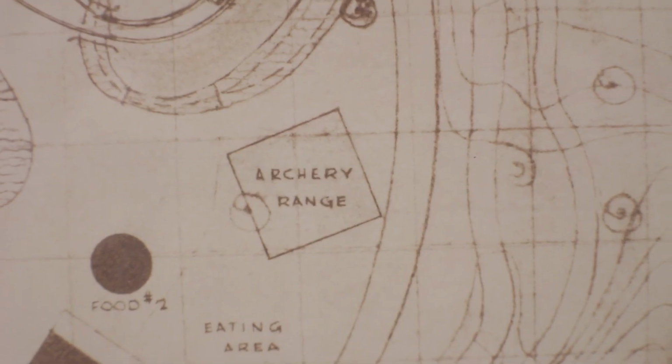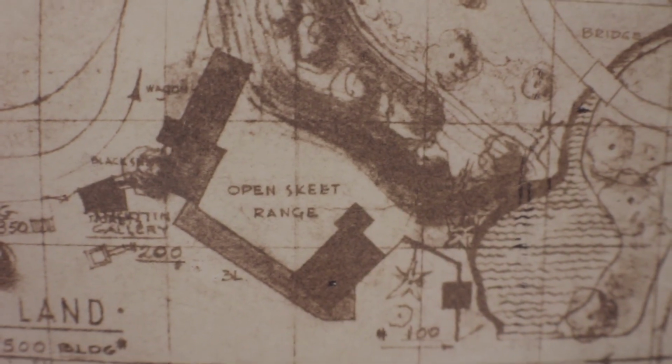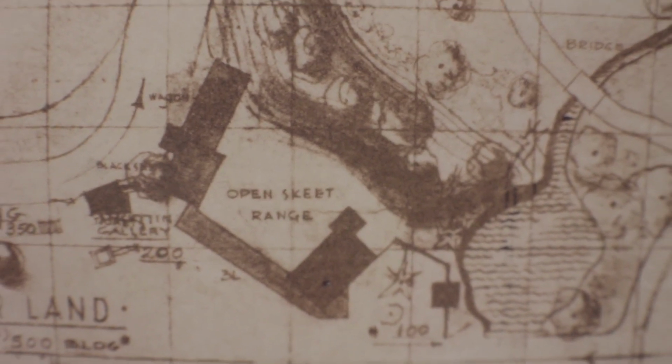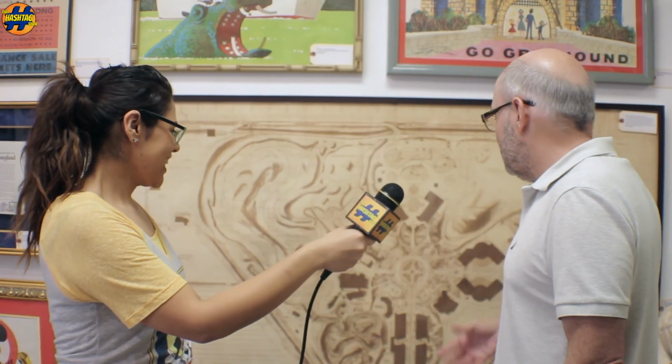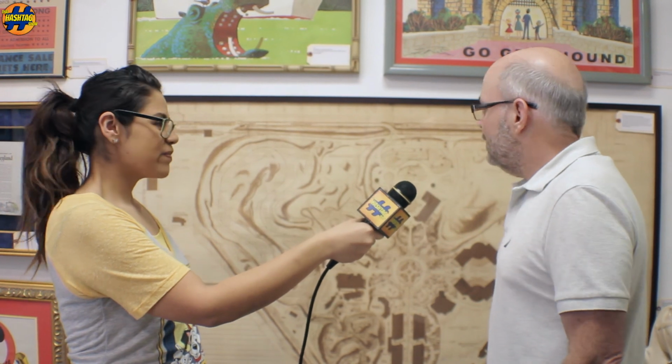Like in Fantasyland, they had an archery range. And in Frontierland here, they had an open skeet range, which I just can't imagine ever happening. But it was just ideas. So 5 months before the park, they're still working with it, still trying to figure out what's going to work. It's a pretty amazing piece.